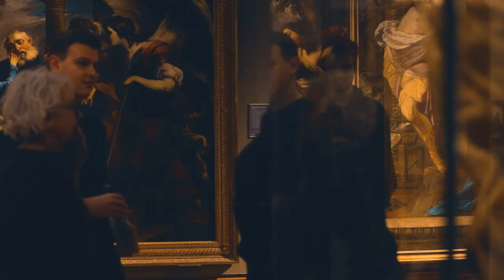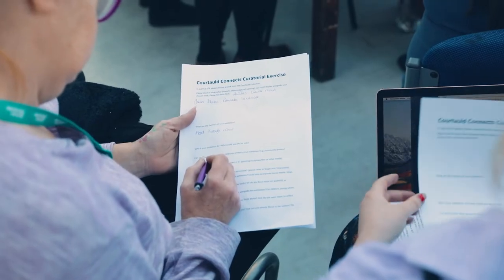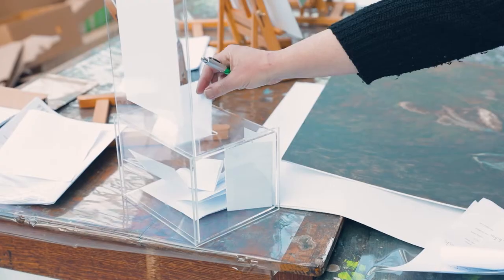The Courtauld offered to loan the Ferens one of 7 Impressionist artworks by famous artists. And we gave the decision of which artwork to have over to young people in Hull. And through a series of outreach activities, they had the opportunity to cast their votes.